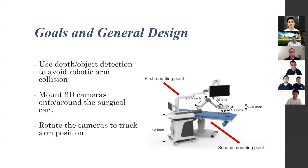In our project, we use a depth camera to detect the location of the object. When the distance between two objects is too close, a warning will be triggered. Our project prepares an audio alarm system to remind the operator. In our system, the robotic arm will always remain in the center of the image to ensure that the robotic arm can be tracked in real time. There are two sides of our system that you can see in the slide. There are two mounting points to mount our systems.